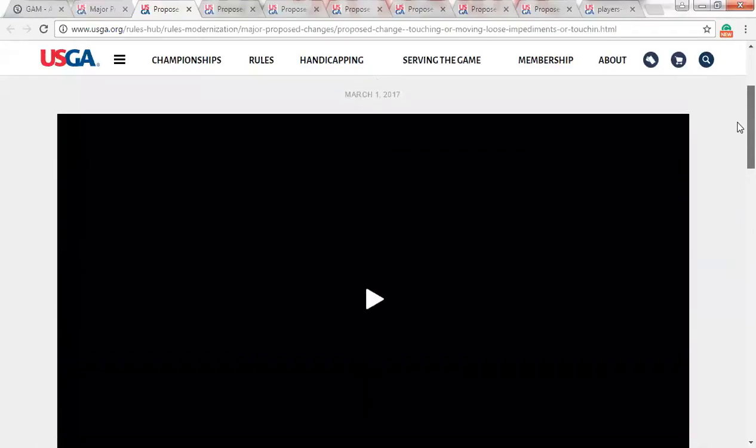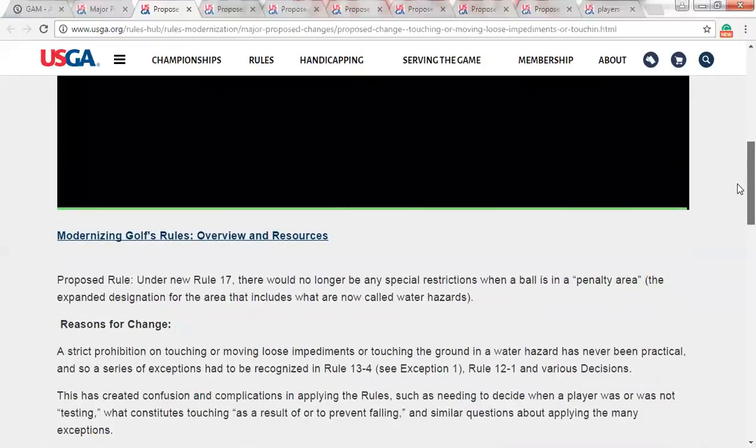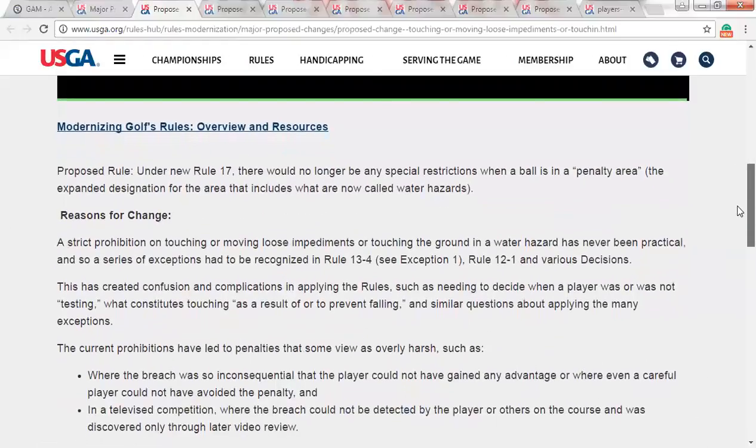So this is just the beginning of the... So this does not include bunker. You'll get there. Right. Just like being in a penalty area is like being in the fairway. But they're not going to do everything. They're not going to make these penalty areas the same as general area for everything, are they?